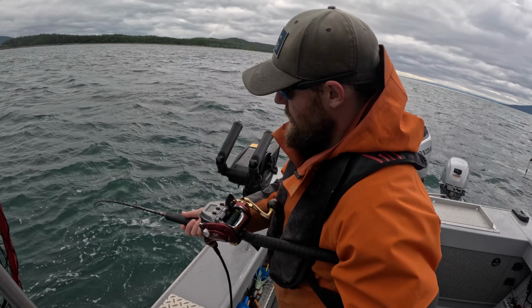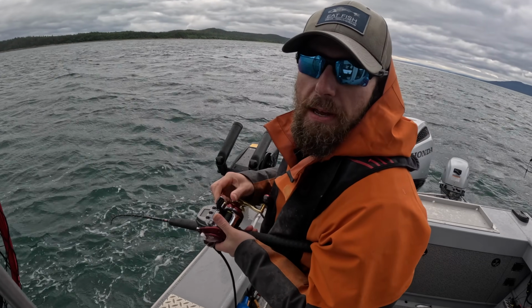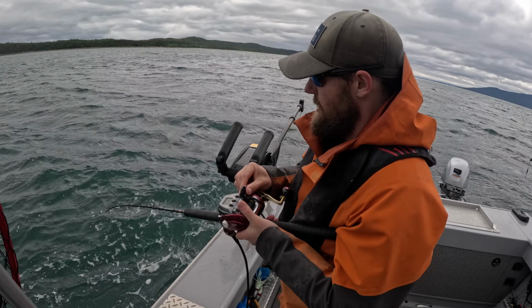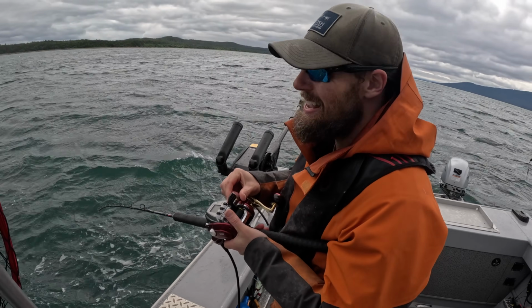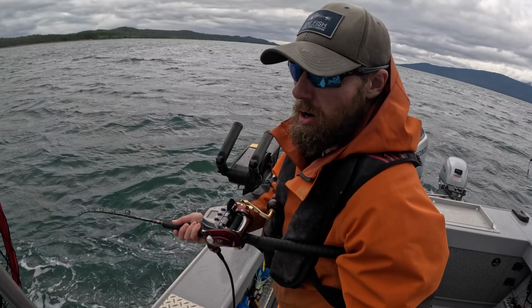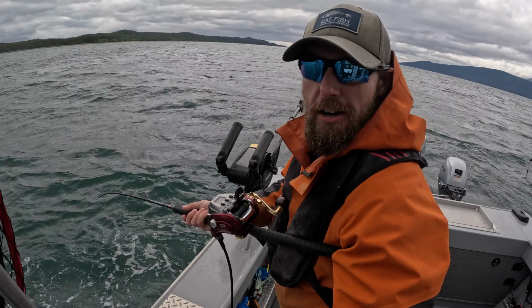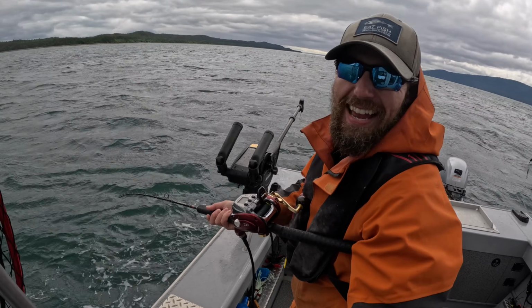600 feet down. 600 feet, and now I'm gonna bring it up just slow and steady. I don't wanna lose this thing. There's no hooks on the squid jig, so they're just these little prongs. I can feel a little bit of thump going on, a little extra weight. Hopefully it stays on there.